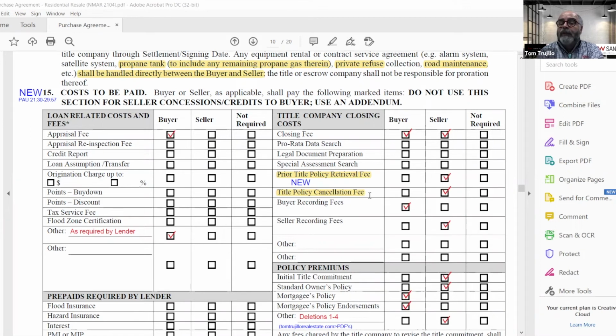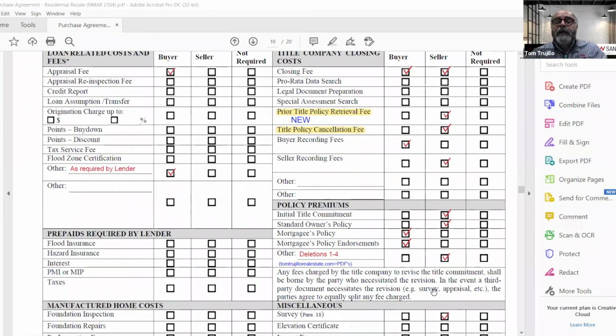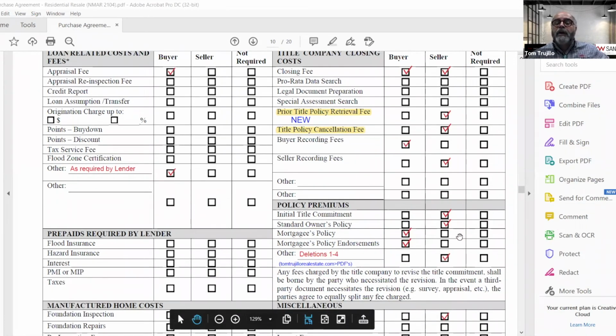I've had that with Fidelity. They say, well, we haven't gotten there yet. So, we still eat it. But they too, like the rest of us, don't want to eat their fees and their time. Buyer's recording fees on the buyer side and sellers on the seller. Same thing with title commitment. Seller pays for the insurance, the owner policy, and the title commitment. And if you have a loan, it's going to be on the mortgage side.